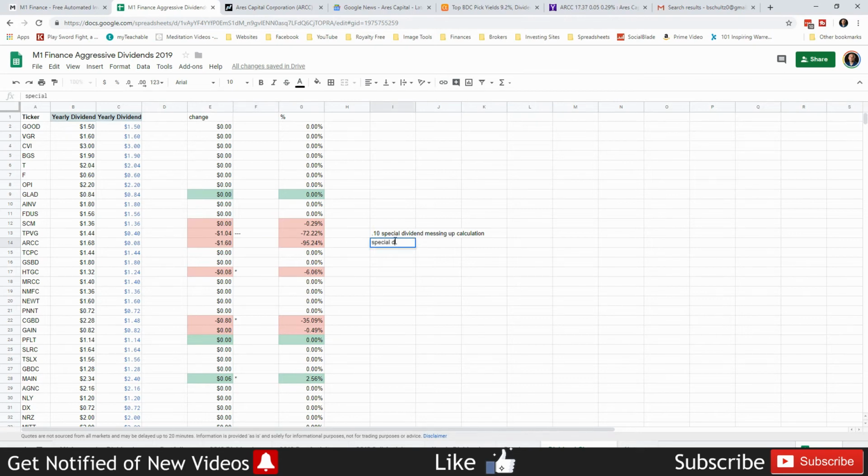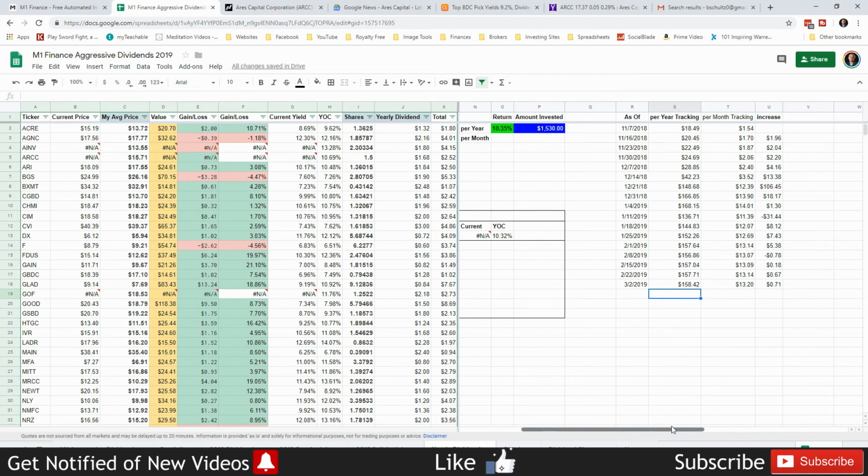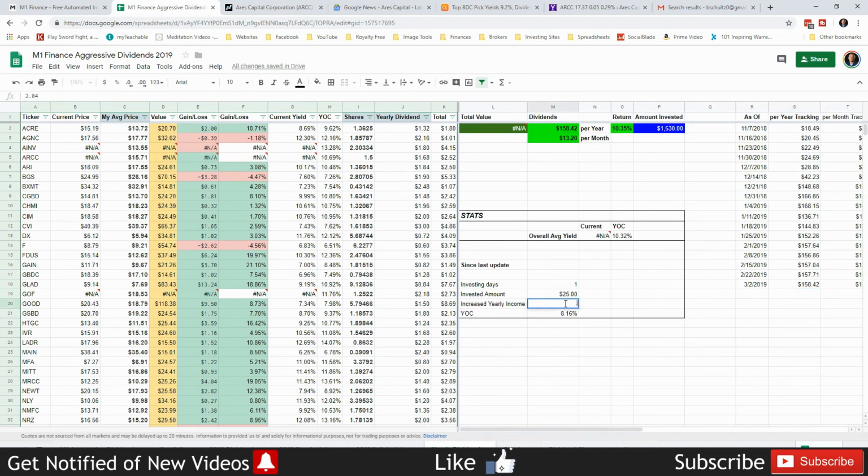So I'm just going to put special div here. And we're not going to change that on the yearly tab. So that scared me. Anyways, there we go. Like I said, this one doesn't scare me, because these BDCs fluctuate quite a bit. So, all right, let's come over here. Let's adjust our actual calculation to 158.42 and put how much we actually did, 71 cents.